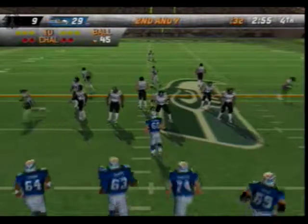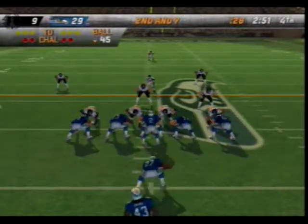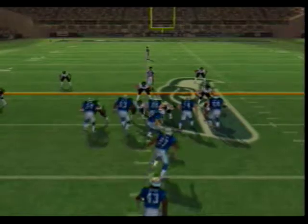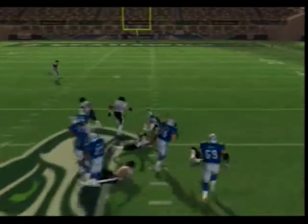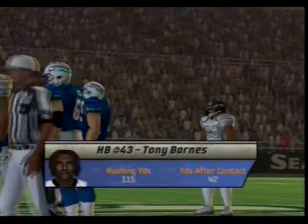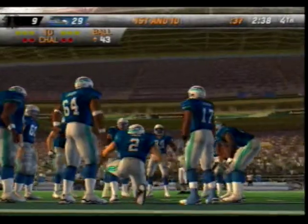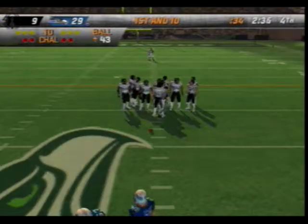Ball on their own 45. Ball on the 45-yard line. Watch the snap now. He gets the carry. Look at that power. Wiley comes up to make the play. Some of these guys are like a train. Lower their head, keep their legs moving, and charge it straight ahead. Sometimes he'll even drag a defender 10 yards before he'll start slowing down.